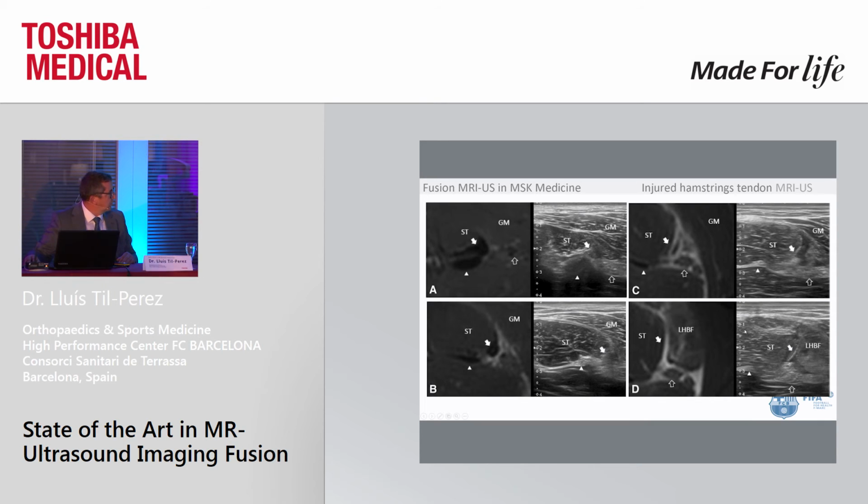And finally, on the left, down on the left, we can see the tendon with the distal part of the biceps femoris. It's this tendon.